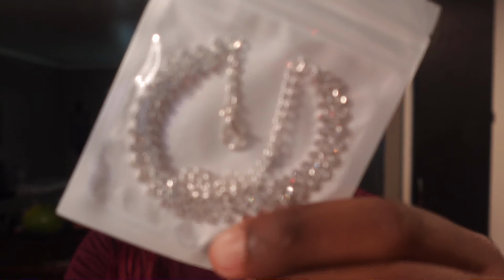Here is some more jewelry. This is so cute. Look at that. Look at that bracelet. That's cute. And then here's another pearly set that go with this drop down necklace. Another pearly set. And another pearly set.